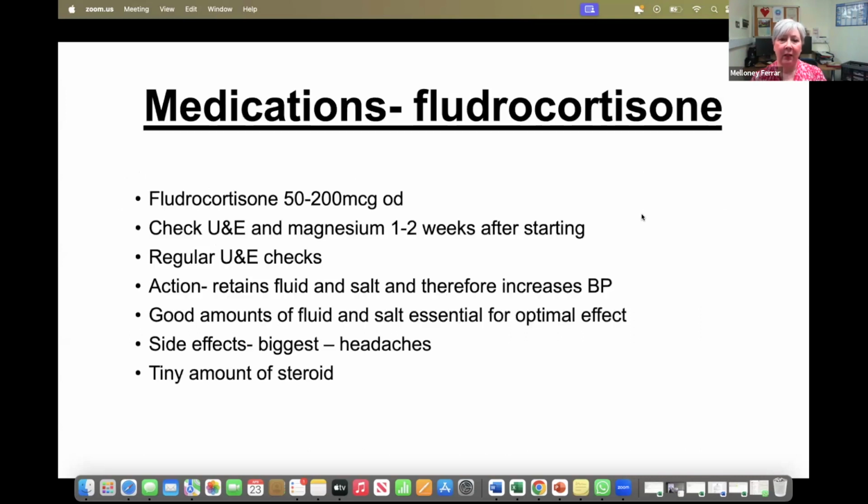Next slide. So the first drug that we tend to use in patients with orthostatic hypotension, so again, like we said earlier, we're looking for evidence to support that they need this drug. So we tend to use fludrocortisone first. However, it's much more effective in patients where fluid and salt have really helped, because the whole job of fludrocortisone is to retain fluid and salt.